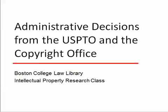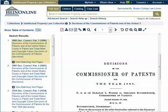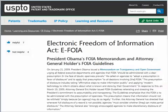Administrative decisions from the USPTO and the Copyright Office. Procedural matters relating to the denial of a patent or a trademark can be appealed to the Commissioner for Patents or the Commissioner for Trademarks and are reported in the decisions of the Commissioner for Patents and Trademarks, at least up until 1968 when they stopped publishing those books. But these decisions in those books are available to us through Hein Online in the Intellectual Property Law Library collection.